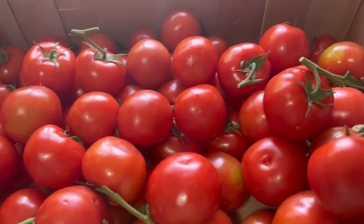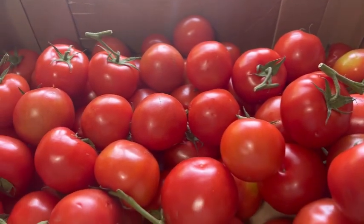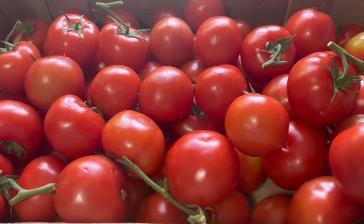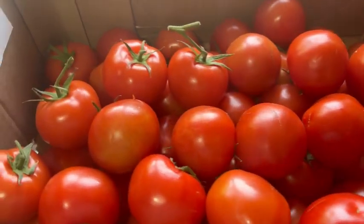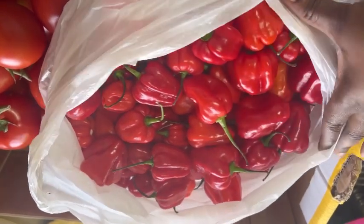I got this for 10 pounds. It's the bigger box, and it's big. Yeah, they are big tomatoes, like big. I'm sure 2 months or 1.5 months I'm still using this. And this is the scotch bonnet.